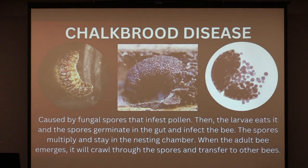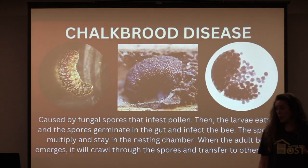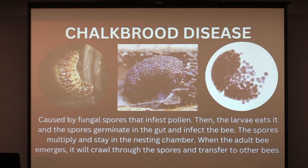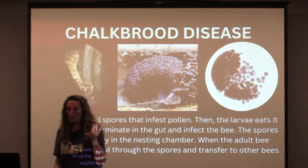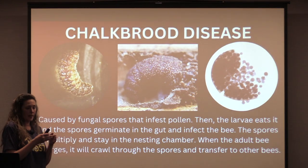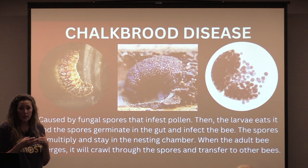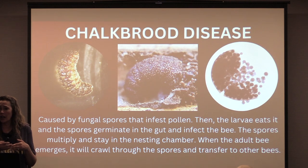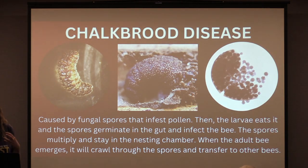Chalkbrood is another disease that impacts our solitary mason bees and other pollinators, honeybees as well. So chalkbrood is a fungus, a spore that lives on the flowers that the bees are collecting their pollen from. What happens is that mama mason bee will collect that pollen and carry it into her nesting chamber. She'll lay that pollen loaf and then her baby and then a mud cap, right? Mud, pollen, baby, mud. Well, that baby will eat the whole pollen loaf. But there's a fungus and a spore in there called chalkbrood, and it ingests that. What that does is it eats them from the inside out, it dries them up, and then they burst. And so then there are thousands of little spores that burst.